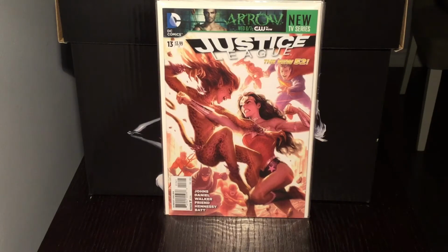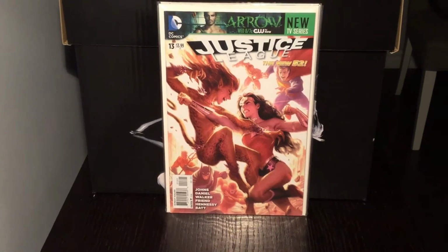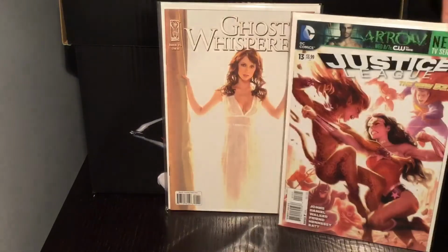Okay, so Justice League 13. This is the variant that was pretty hot for a little bit. So anyways, because of the movie that's coming out for Wonder Woman 1984 with Cheetah on the cover. So pretty hot book at one point. Don't know what it goes for now. I picked it up for like $5. I was looking at some variants at a different shop.